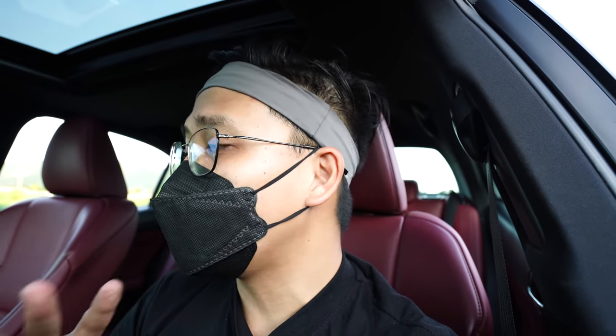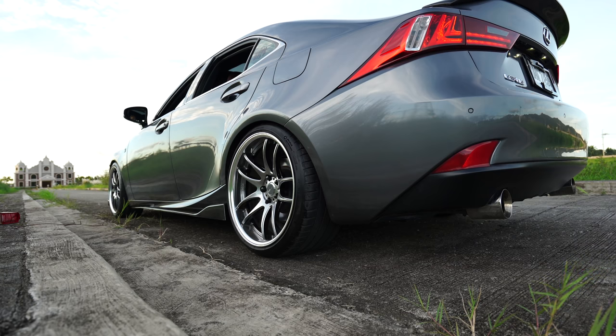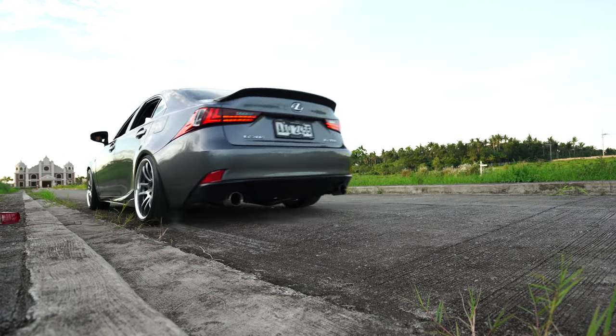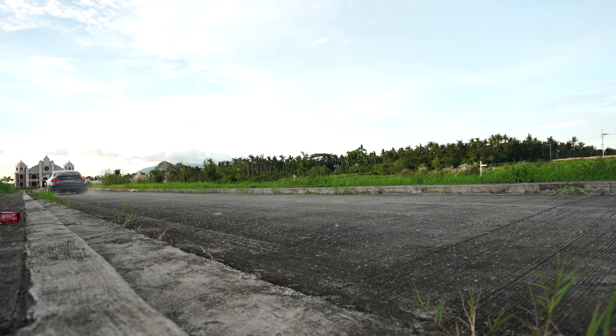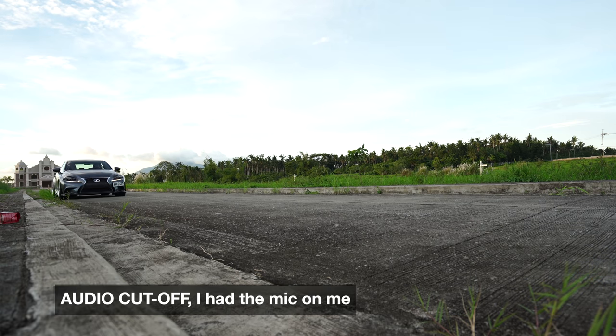Now, let's just have a small launch lang. Hindi ko pa nalalaunch tong kotseng to. I owned this car for almost 2 years and I never did a launch control. I don't know if it has launch control or accelerate lang natin. I have not tried that. Let's see. I don't know. Come on. Ready? Let's go. So, how was it? I don't know. I didn't see it.